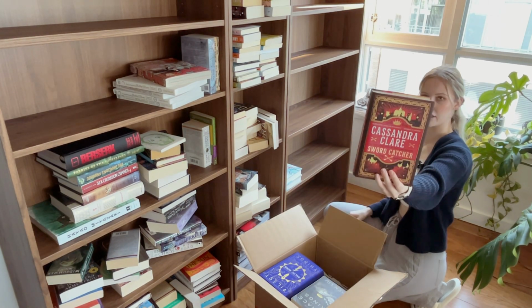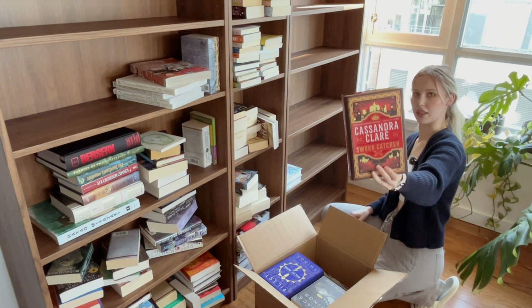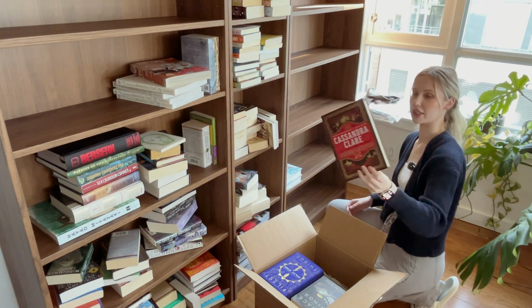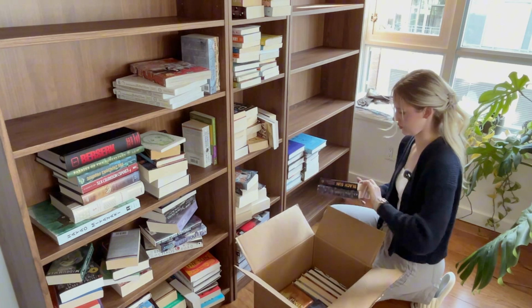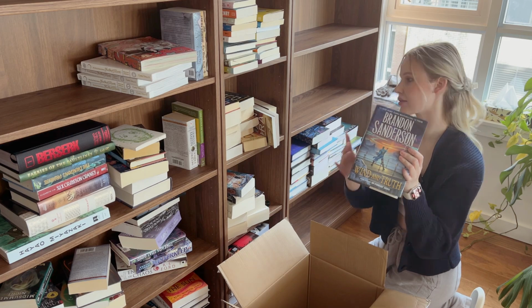The second one came out recently and I forgot to pre-order it. I need it. I love that stupid book so much. Still need to read this.